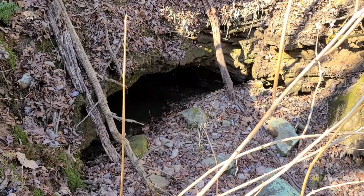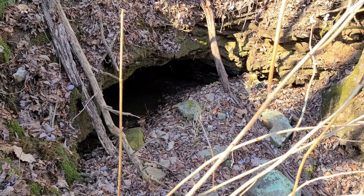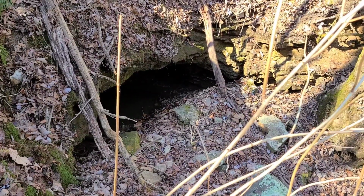I stopped and got a better view of that mine entrance from the first part of the video. Climbed up here. Yeah, it's a pretty substantial entrance if it wasn't filled in. I mean, you can still go in there, but you can see that it's really filled with water.